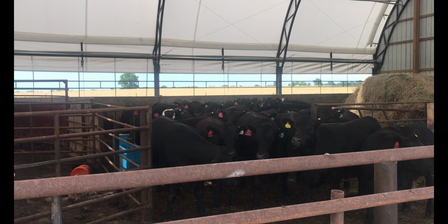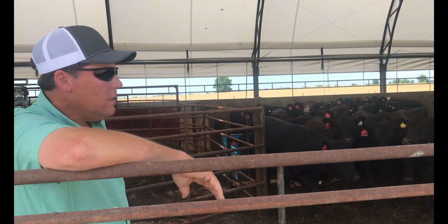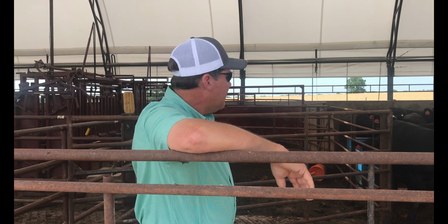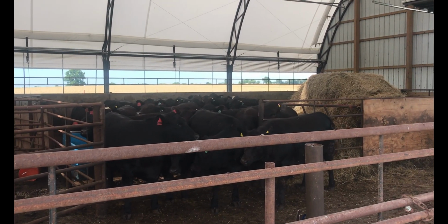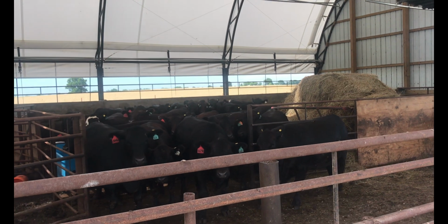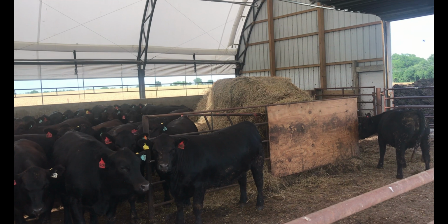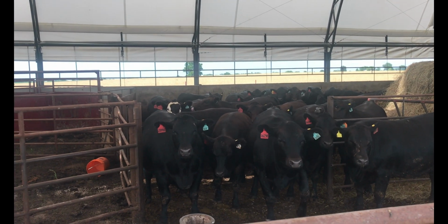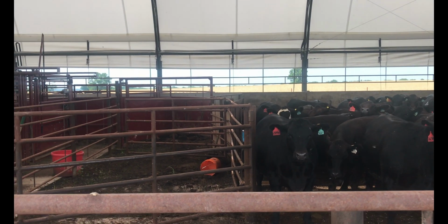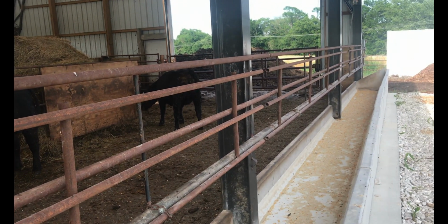We have 80 head of heifers in here currently that are probably 3 weeks away from harvest time on some of these cattle. The cattle have done really well. We've had no issue with the cattle at this current time. They're eating all the hay they want to eat out of the bale ring that's provided for each pen of cattle. And we're here this afternoon to give them their second round of feed for the day. I split the feed up so that they get feed twice a day, so that they all get a chance to eat as much as they want when they want.